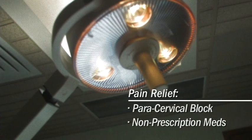Before beginning an abortion procedure, some thought has to be given to pain relief. They will often use a syringe with a needle to give a paracervical block, which will block out some of the pain. In general, people are not given a general anesthetic because general anesthetic is dangerous.